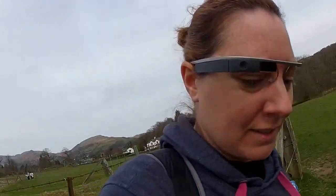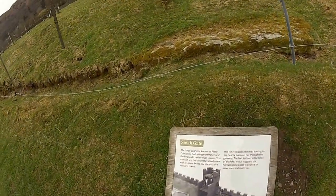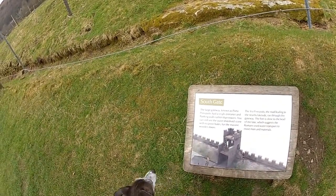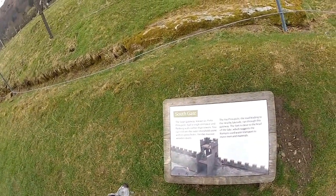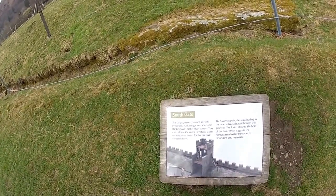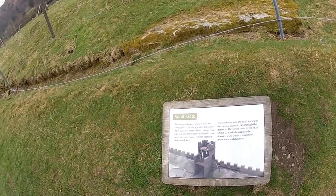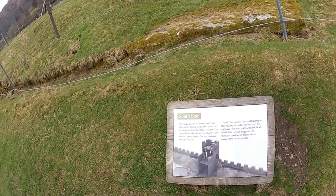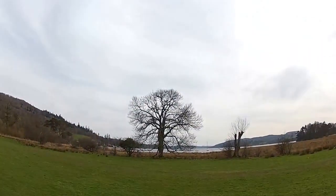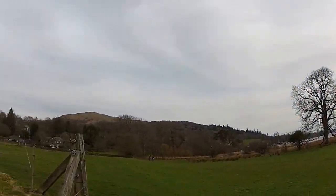Here we have the South Gate. I was just reading about it here. It says South Gate is the large gateway known as Porta Principalis. It had a central entrance and flanking walls rather than towers. You can still see the outer threshold stone with its pivot holes for the massive wooden doors. The Via Principalis, the road leading to the nearby lakeside, ran through this gateway. The fort is close to the head of the lake, which suggests the Romans used water transport to move men and materials. So you can see the lake right here. And here's the gate.